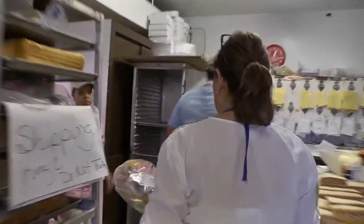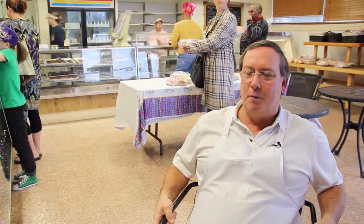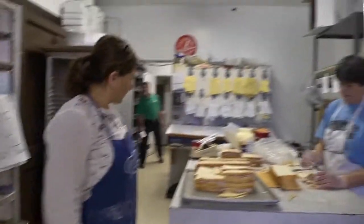Rosie Pullman is the second half of the Pullman business. She is the vice president and owner and operator of Pullman's Bake Shop. Sometimes easy, sometimes difficult. Mostly difficult.